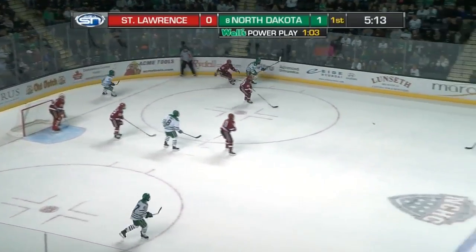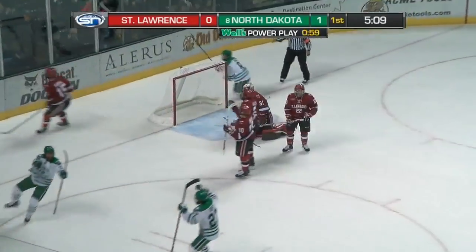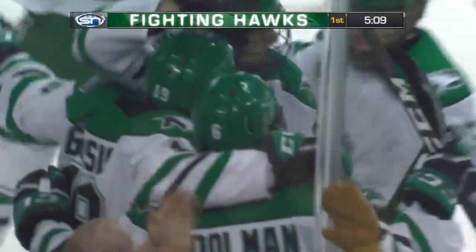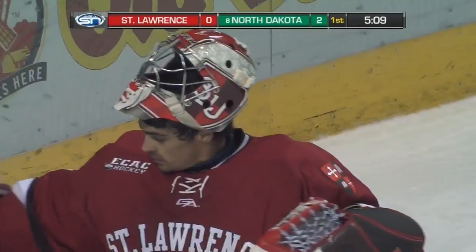You can see him trying to set this up, waiting for the right moment. Poolman draws and Shane Gersich right there on the doorstep to put it home. Number 19 with his first goal of the 2017-18 season.